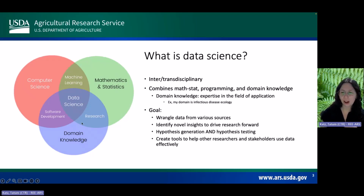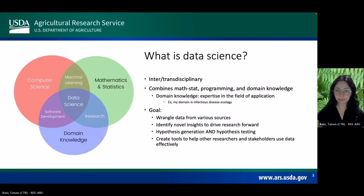Domain knowledge is kind of a weird term, but data science can be applied to a broad variety of fields. Whatever field data science is being applied to, that's the domain. And so this is expertise in the field of application. For me, as an example, my domain is infectious disease ecology.